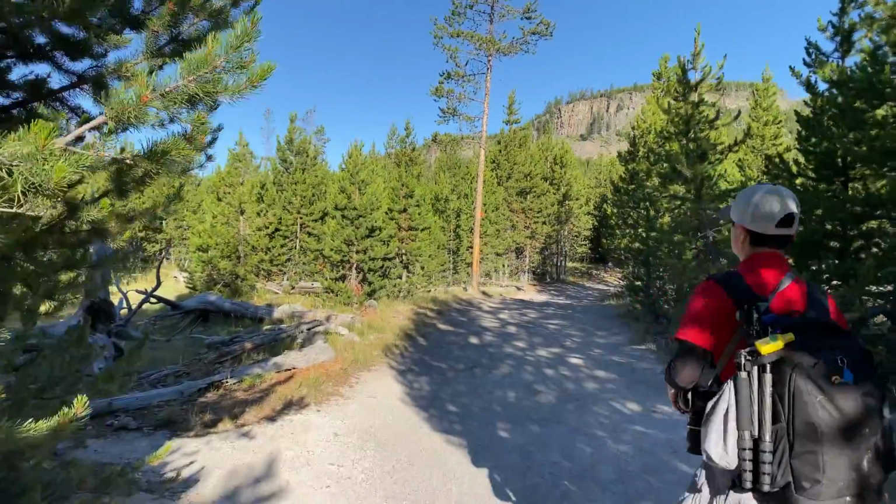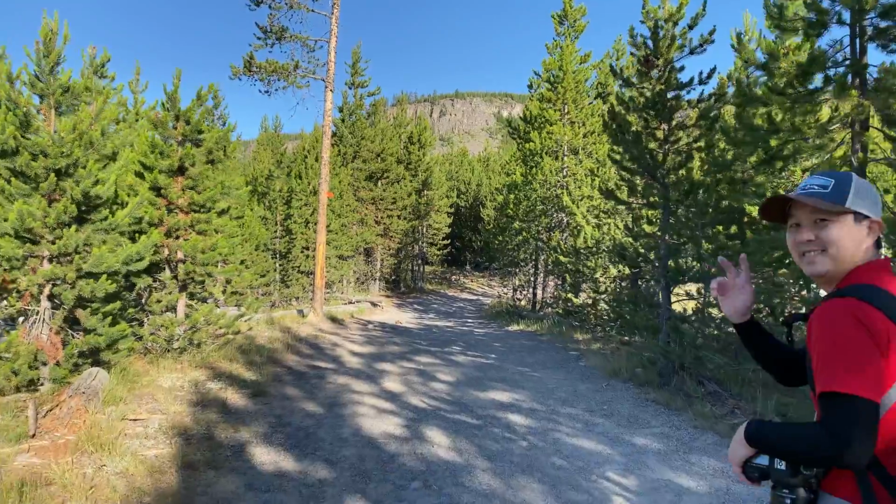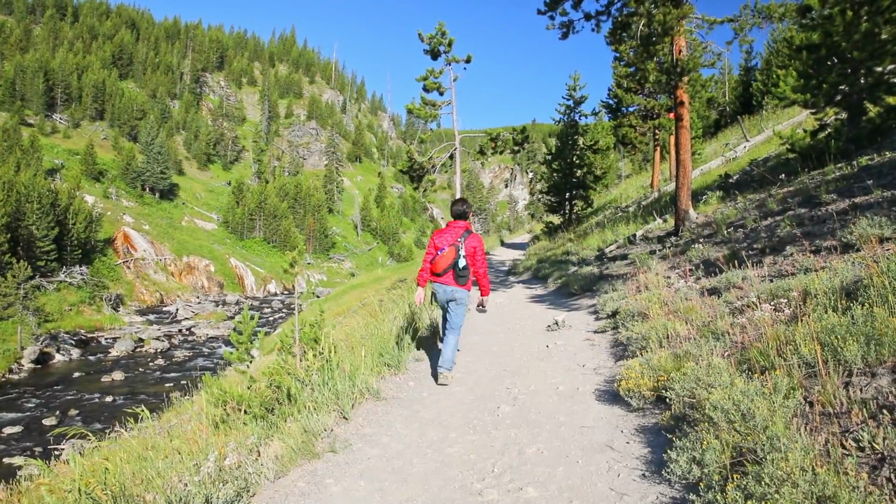An easy hike to Mystic Falls is only about a mile from Biscuit Basin. Almost half the time you'll be hiking along the Little Firehole River, so it's a pretty scenic hike.